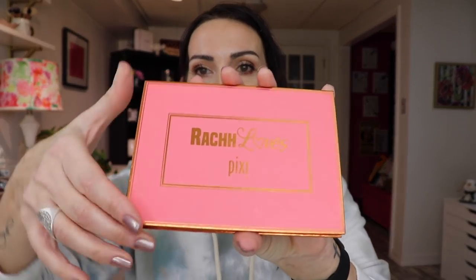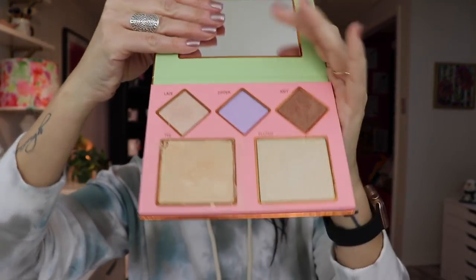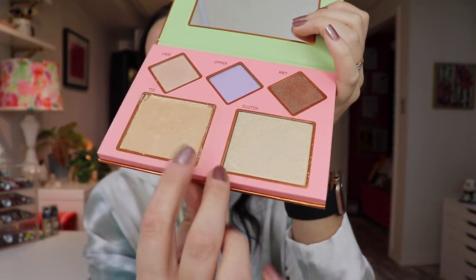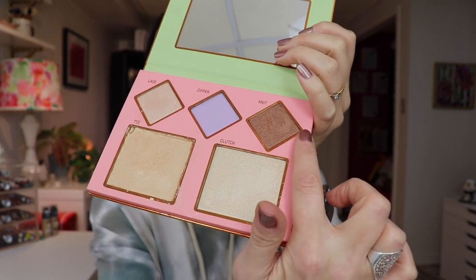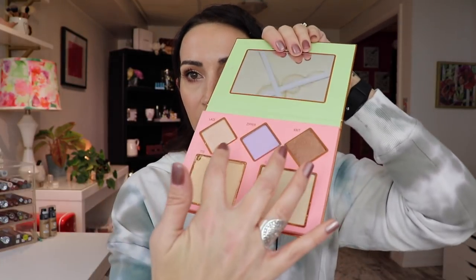Okay, for highlighter, oh, I love this. The Rach Loves Pixie Palette. Mine's kind of broken, but oh my gosh, this is so beautiful. So I love both of these shades for highlighting. This on the eyes is amazing. This on the inner corner, highlight, eyeshadow, it does everything. Okay, let me give you some swatches. So these are the two, these two guys up here.